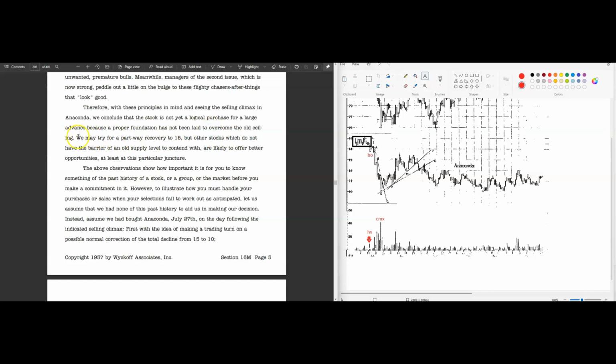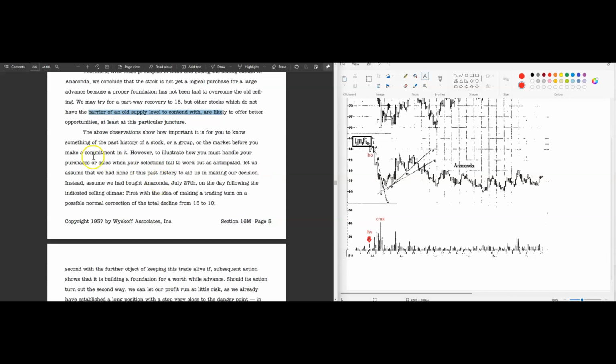Above resistance. So we may try for a partway recovery to 15, but other stocks which do not have the barrier of an old supply are better candidates. If you have overhanging supply or resistance, why would you want to? Well, one of the things I look for is, if there's a resistance, and then qualify it by its volume, because I know that if it goes there, there's new shorts that are going to be there. They're going to be trapped. Longs that want to get out, it's not going to be easy to get out.